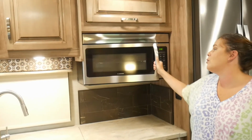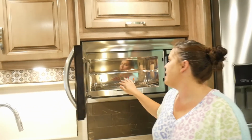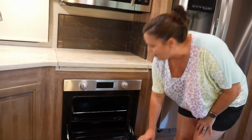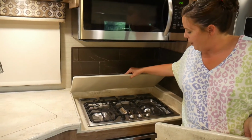So, our microwave is a full-size microwave, and it is a convection oven, so it's dual purpose. And our oven is probably about as big of an oven that you can get in a camper. It's not obviously a full residential oven, but it's pretty large. We haven't used it yet, so I don't know how well it works. And a 3-burner stove.